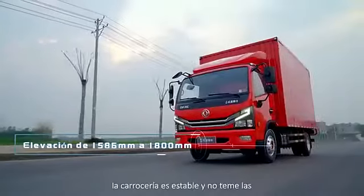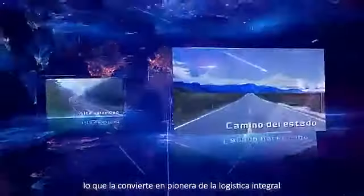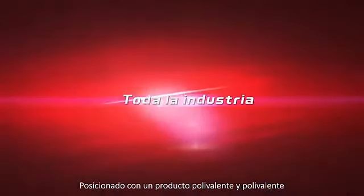Extended wheel track guarantees stable vehicle to well gallop in comprehensive traffic, making it an all-around logistics pioneer. Dongfeng dolly car. Positioned as a multifunctional truck.